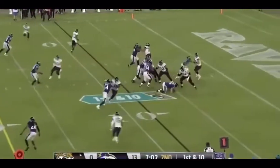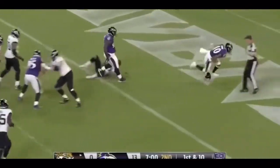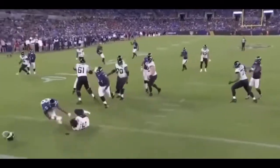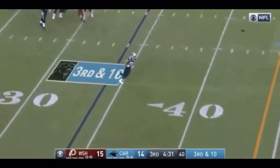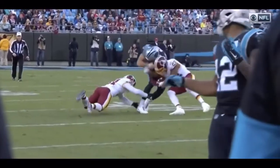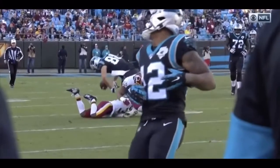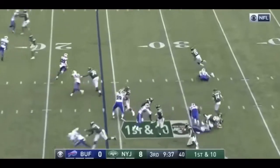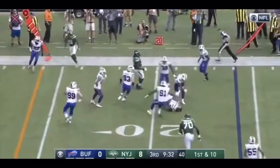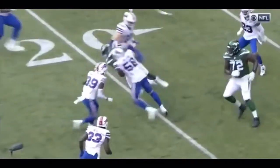Minshew bobbles it and is drilled at the goal line. What a hit. Wide open underneath is the tight end Greg Olsen. And Olsen has penalty markers fly. And there's a jet sweep. And he got away from Trent Murphy. Got away from Wallace. He was drilled hard that time.